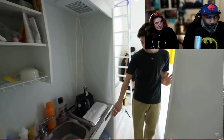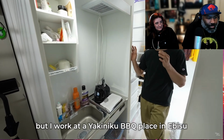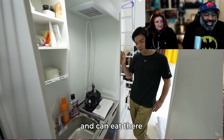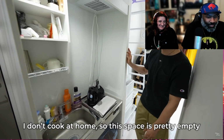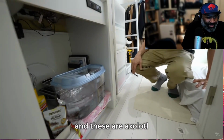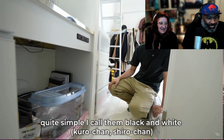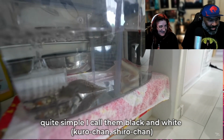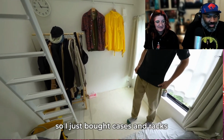He could eat there. Now that is a sweetheart deal. I love yakiniku. He doesn't cook at home. That helps. Oh, he has an aquarium? He's got axolotls or whatever, however it's pronounced. Look at them, they're so cute. Such a small space for them. It is a very small space.